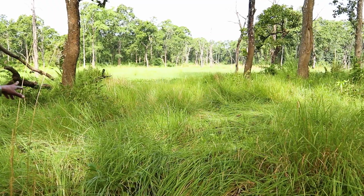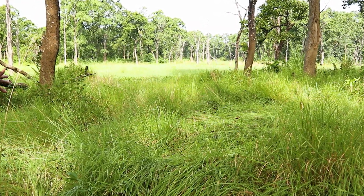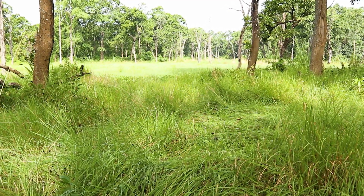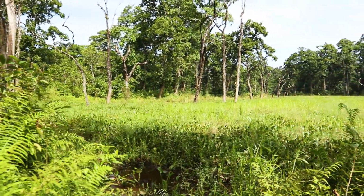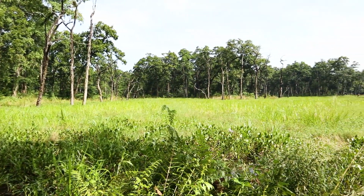In the grass area, sometimes a rhino will stay over there, but we cannot find out. There are so many birds also available here, also crocodile available here. So all the trees are dry because these kinds of trees do not survive long in the water.